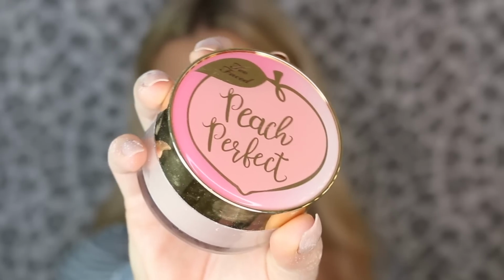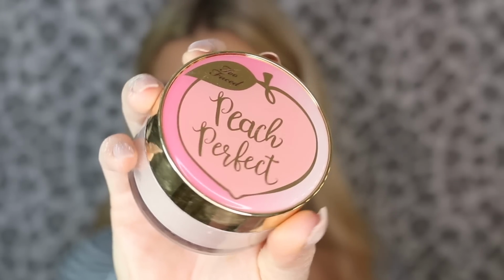Zoomed you guys up a bit. I didn't realize how far away I was from the camera. I came to try out their new translucent powder. Been eyeing that out of the collection. As my concealer blended in, I'm going to try out the Peachy Perfect Mattifying Loose Setting Powder. Oh my god, that smells amazing.